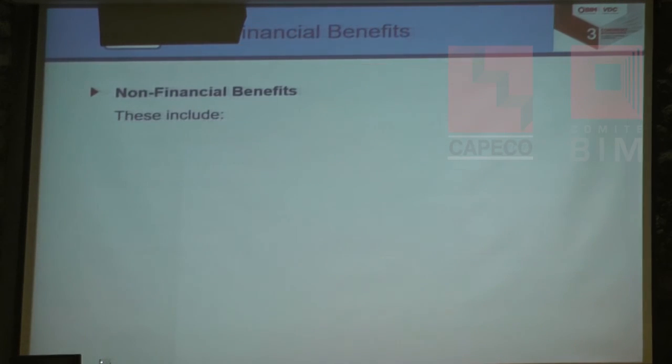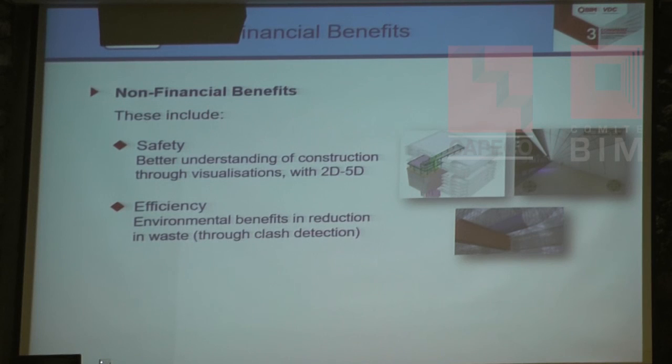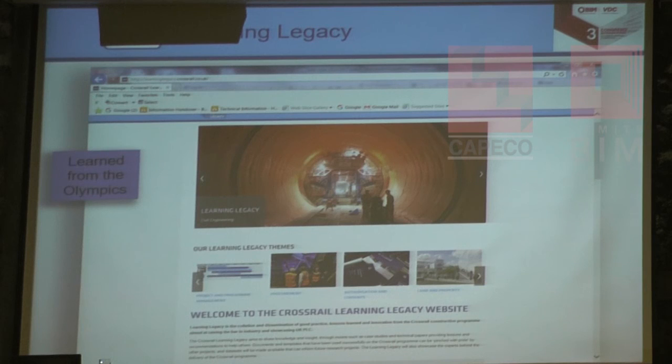You've seen that slide, which shows you the cost of the savings in the CDE. But interesting for me were some of the softer benefits of working in a BIM environment, which was to do with safety. Tragically, on CROSSRAIL, one person lost their life, but normally there would have been 8 people on a project of this scale. The use of information to help keep people safe has been pretty critical.